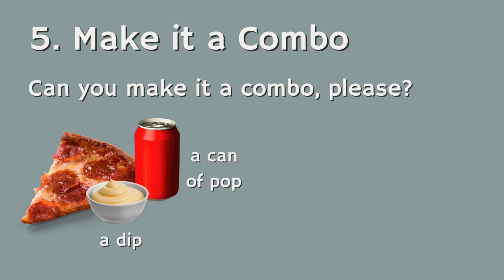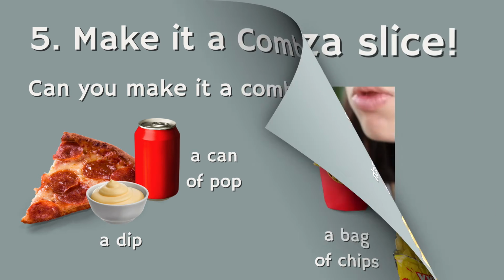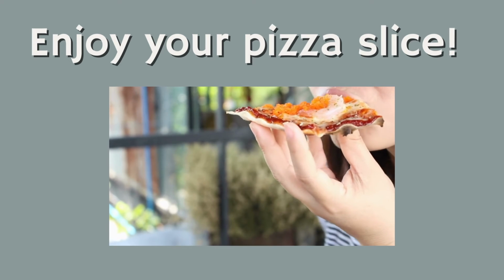Five. Just like at the burger joint, you can make your slice into a combo. Can you make it a combo, please? At pizza places, it's typically a can of pop and a dip. Although I am seeing a lot more variety being offered at pizza restaurants these days. So take a look at the menu for your choices of sides. They might have a bag of chips or an order of French fries.